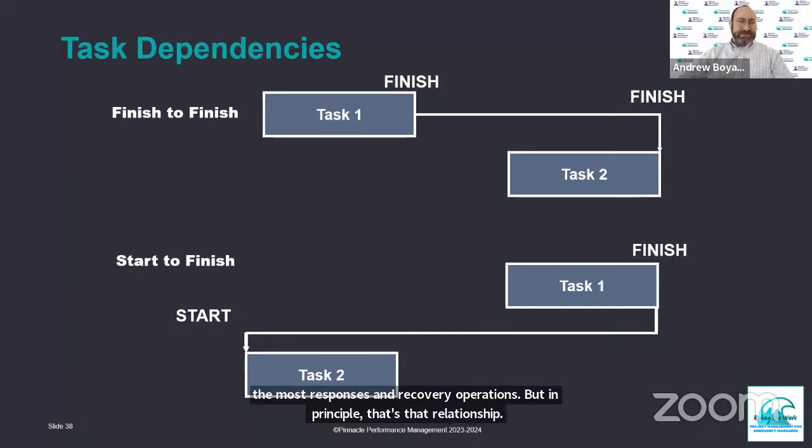So those are task dependencies. Any questions on those? Because I covered those rather quickly.